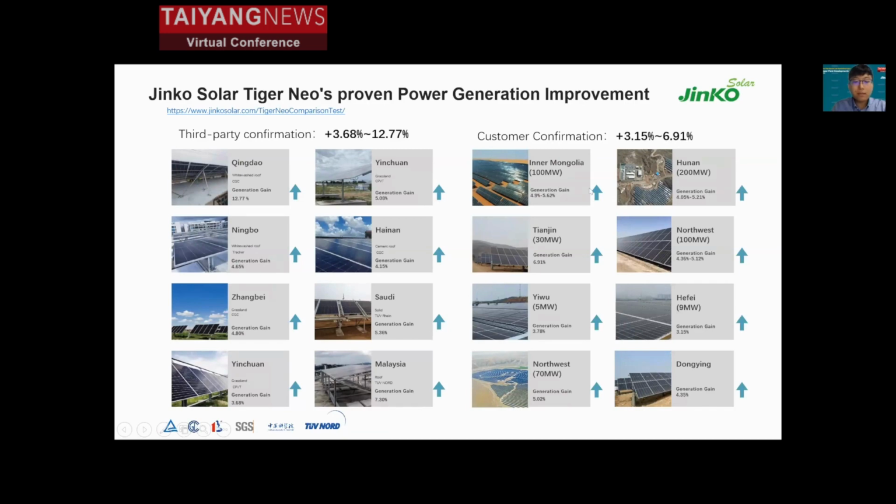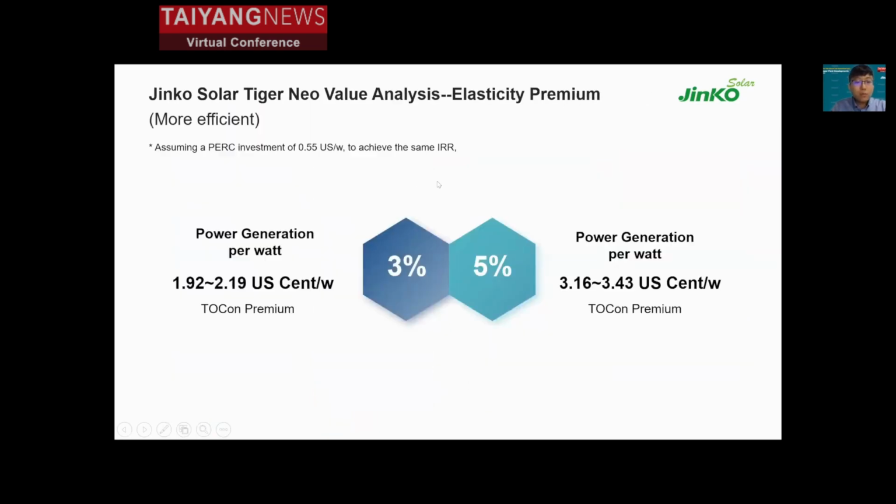And in actual projects, we also received some feedback from the owners. The gain of the TOPCon modules can also reach 3.50% to 6.91%, which is still higher than our prediction of 3%. So we put the generation gain value into the financial model. The 3% generation gain can bring us premiums of 1.92 to 2.90 cents per watt. When we use the average 5% generation gain, the premium comes to 3.60 to 3.43 cents per watt.